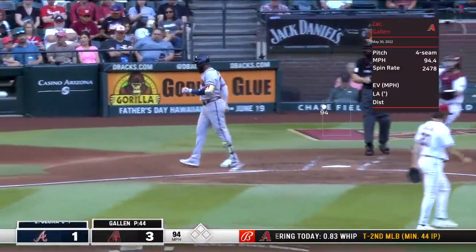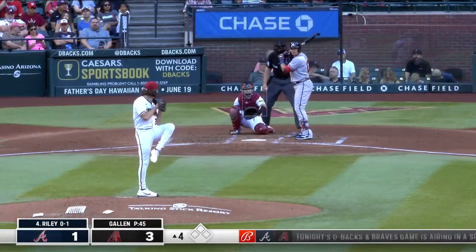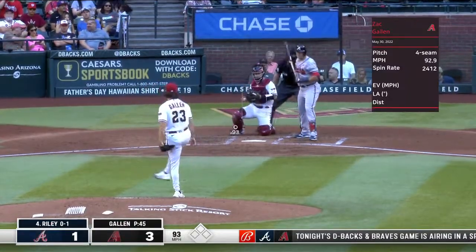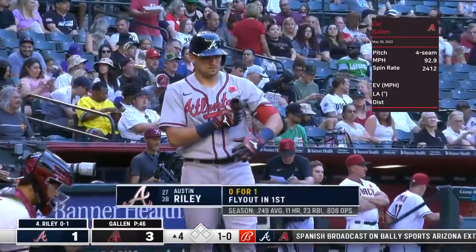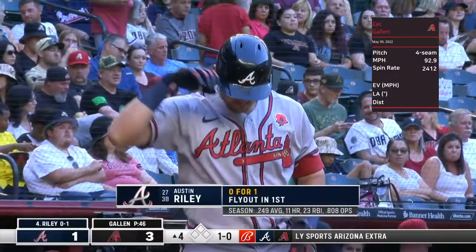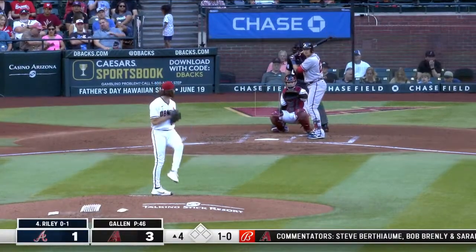Foul tip. Herrera hangs on. 4 strikeouts for Gallen. Been open all day long. Outfield panels are closed up. Riley flying out to center his first time. Zac Gallen has set down the last 5 he's faced. 9 of the last 10. It's all single. He's got 4 strikeouts.